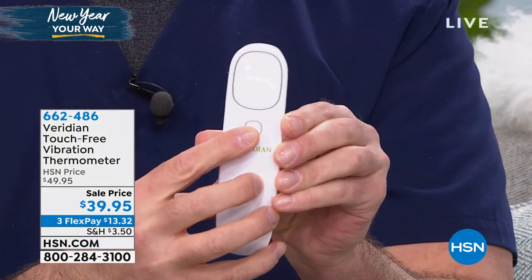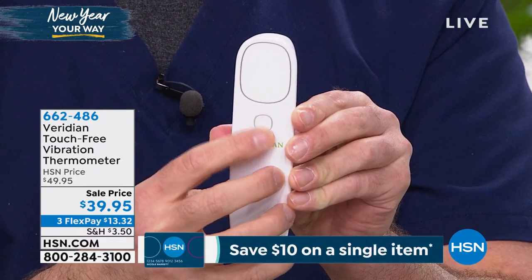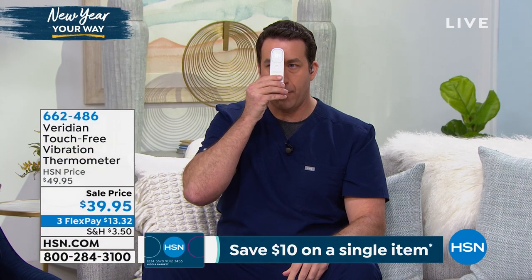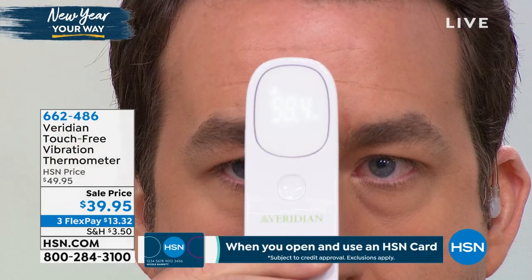I'm gonna show you really quickly how this works. It has an automatic shutoff, so I'm gonna press this button. That's gonna power it on. Now, I'm gonna press it again one more time, and I'm gonna move it up to my forehead. As I move it up to my forehead, I felt a little vibrate and it takes my temperature. So 98.4, just like that. 1 second, I didn't have to touch my forehead.